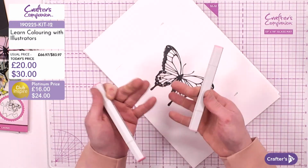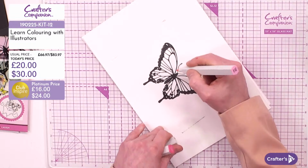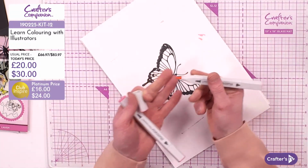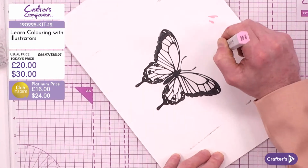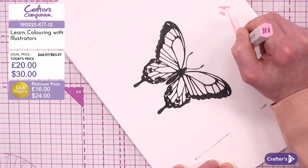Okay. Illustrator pens, if you do just want to go in and just colour, because they're flexible nibs, if you want to colour in like you would normally do, yes, you can. But what you'll tend to find is with Illustrator pens, it's about the motion of colouring. So usually what you do, Ben, with your Illustrators is all about colouring and shading with your flicking technique.